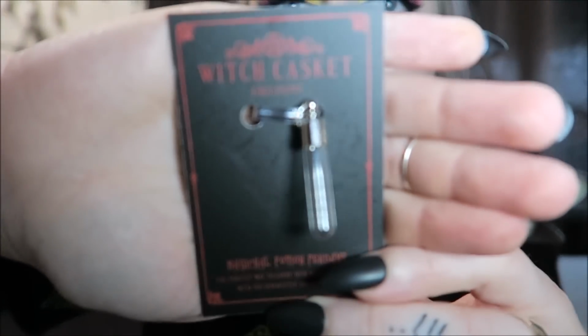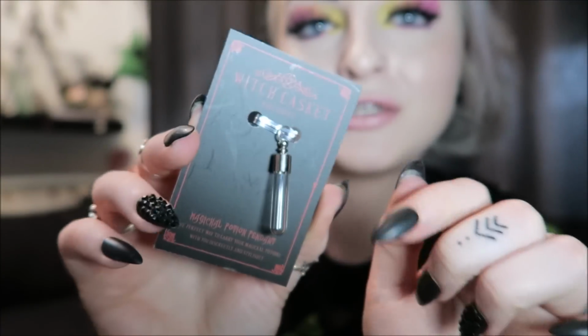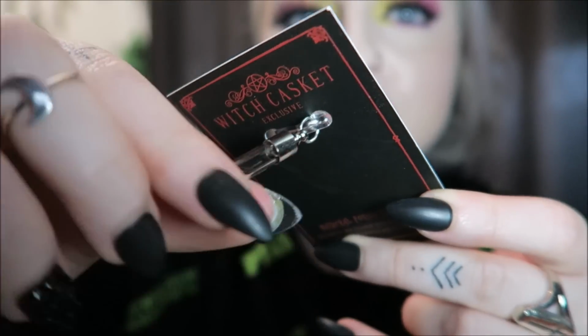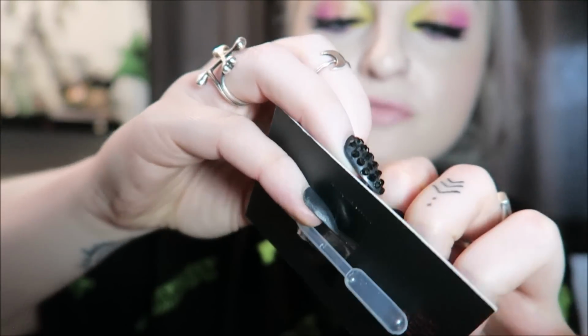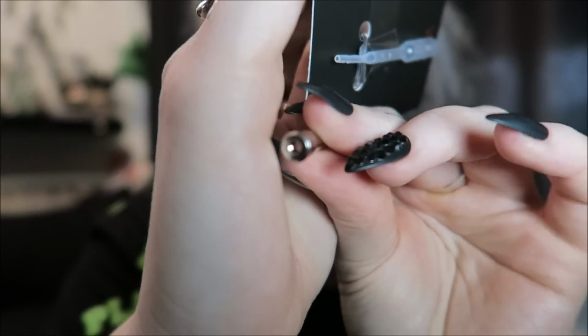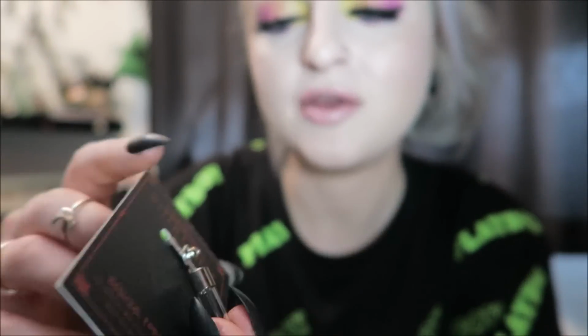So the first thing is this, which is a magical potion pendant. Perfect way to carry your magical potions with you discreetly and stylishly. It's a bit of a shame that it doesn't come on a chain. It is just the actual pendant part, but it does come with the little pipette thing to fill it up with, which is very useful. I'm going to assume it unscrews maybe? Yeah, it unscrews up here at this metal part at the top. And you can put whatever liquid in there you want, I guess.